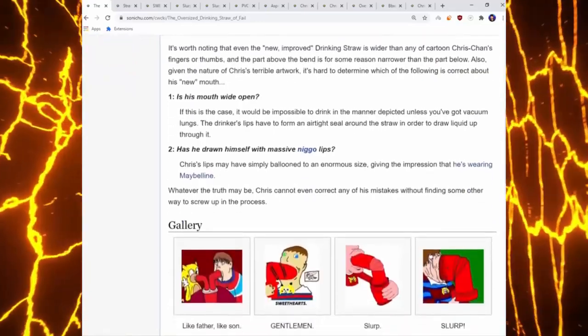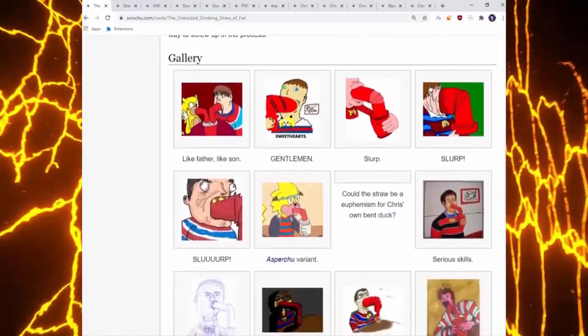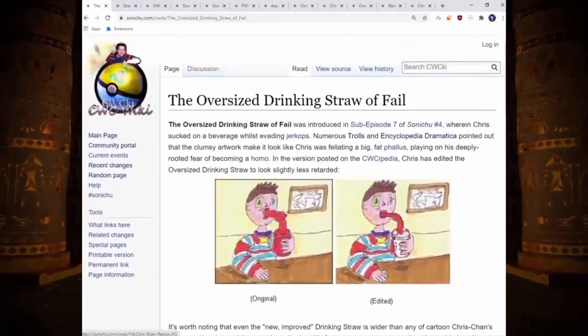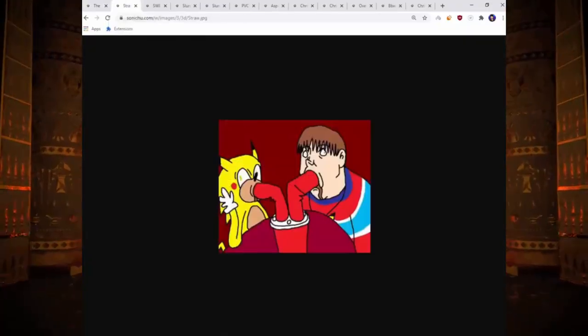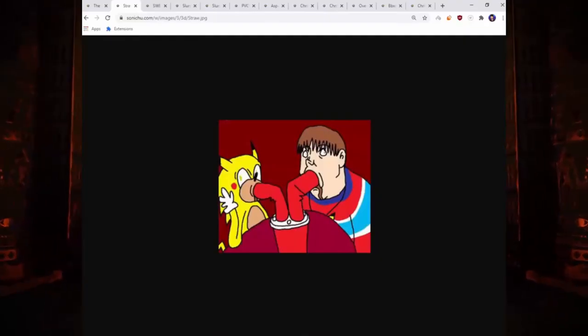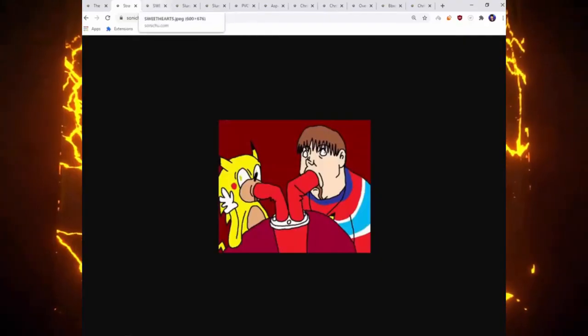Now there is an art gallery here. I only had to blur one image, which was literally them replacing it with a penis. So we're gonna look at all the other ones before we end this. We have Chris Chan and Sonichu drinking out of the retconned cup with the lid, and they are both sharing it with the massive straws with soda leaking out.